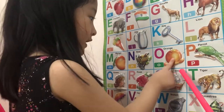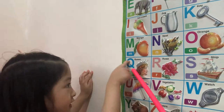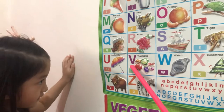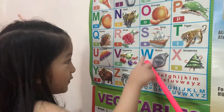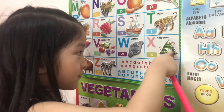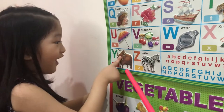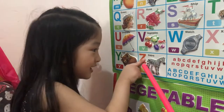O is for orange. P is for power. Very good. Q is for queen. U is for umbrella. V is for vegetable. W is for watch. X is for Christmas tree. Y is for yuck. Yung ice niya lungkot. Okay. Z is for zebra.